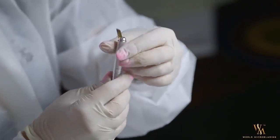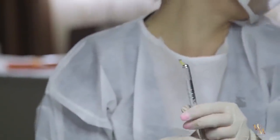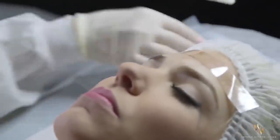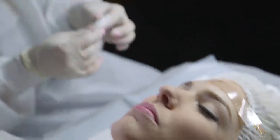So what number is that again? 14. Thank you. When I'm removing the anesthetic, I'm gonna remove it just on the eyebrow that I intend to work, because on the other side it could still work and she's gonna be more numb than that. So I'm gonna just start with her left hand side.